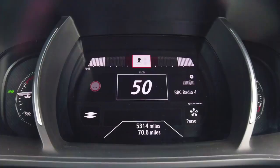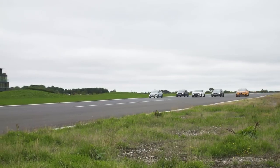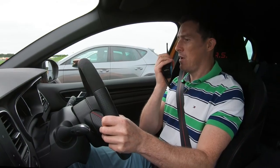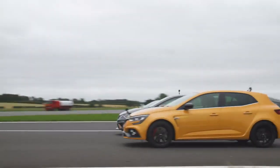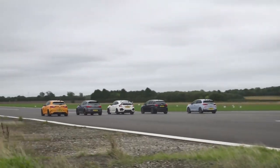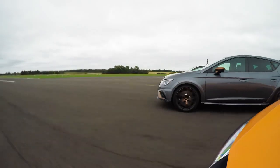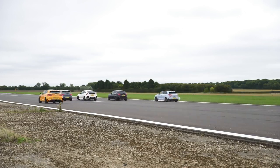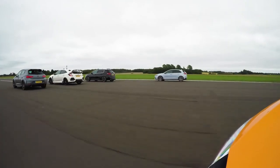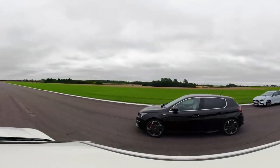Now we're going to have a rolling race in third gear from 50 miles an hour. Wait for everyone to get level and I'll call them in. Okay guys, here we go. 3, 2, 1, go! Oh, pickup's all right. But no! That Seat's blown me away. In fact, I'm last. That Peugeot's doing really well now.